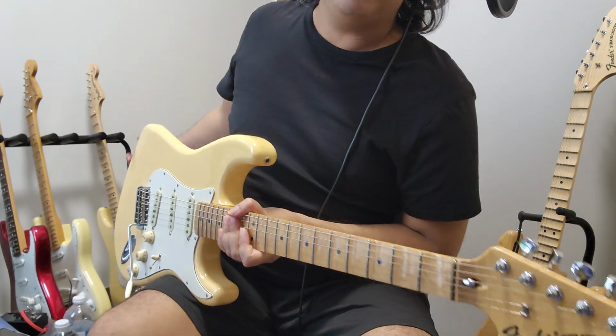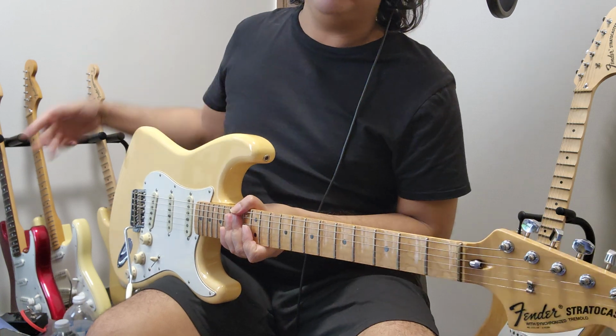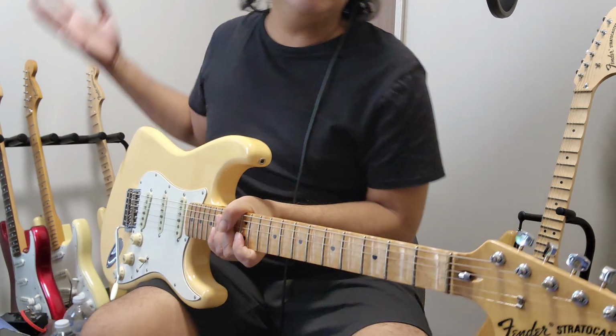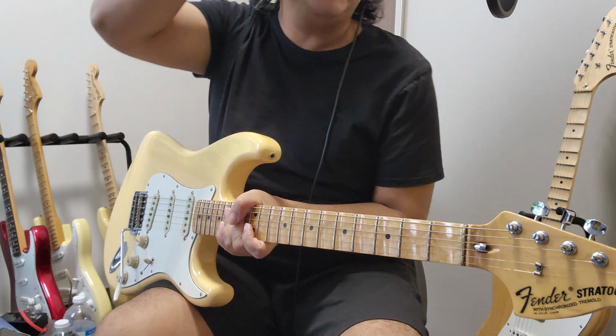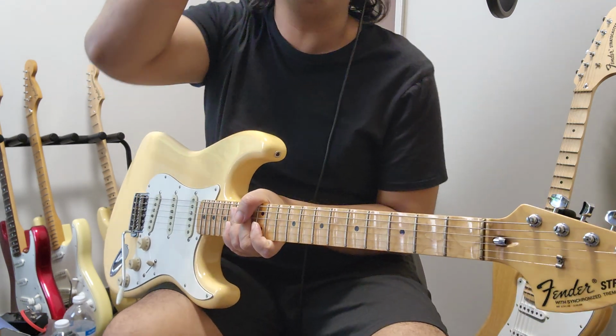another guitar that I bought about 2 years ago, I think, or 3 years ago. Last year. Forgive me for not knowing when I bought these guitars, because I just bought them when I like it.